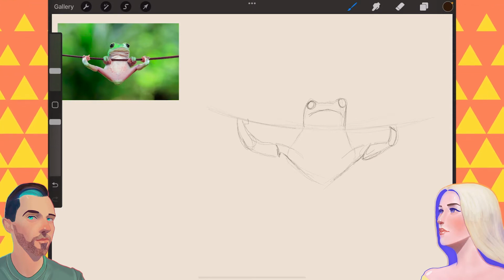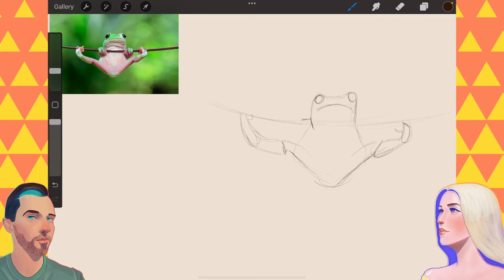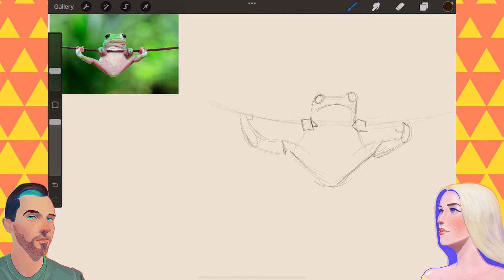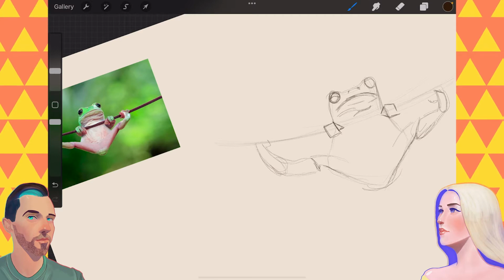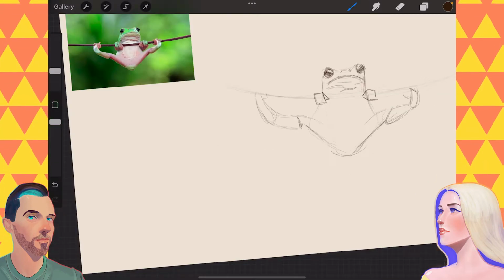Hang in there! So I cut it from the footage, but I quite literally wrote "hang in there" at the bottom of my frog painting at the end of this. He's the modern day hang in there kitten. Yeah, he kind of is. I don't know about modern day. It's not like frogs are anything new, though. New and improved frogs. They're the new kittens.